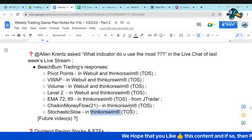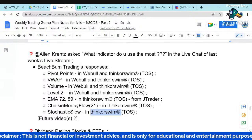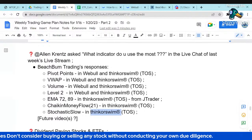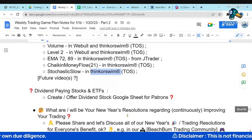I guess what I would recommend is find what works the best for you based on your actual performance. Also, keep it simple. Find what is the minimal set of indicators that you find best for your trading style. And again, it's going to be different for every trader because your style, your personality, your situation, etc., is going to be different from other traders.